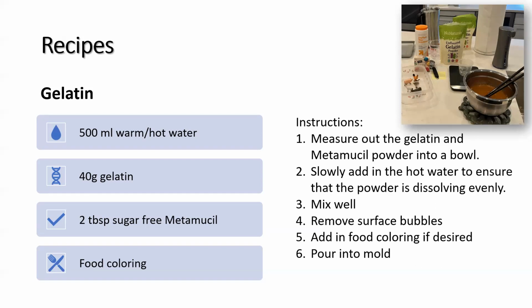And then when you make it, I measure out all the powder, the gelatin and the Metamucil. I throw it into my mixing bowl, and I slowly add the water. Kind of like how you make a gravy, you start with the roux, you add the water in, and then you slowly add more water in. And as that powder dissolves, you want to mix it well. Don't mix it too fast. You can't use an electric mixer or anything like that, because that'll create too many bubbles.